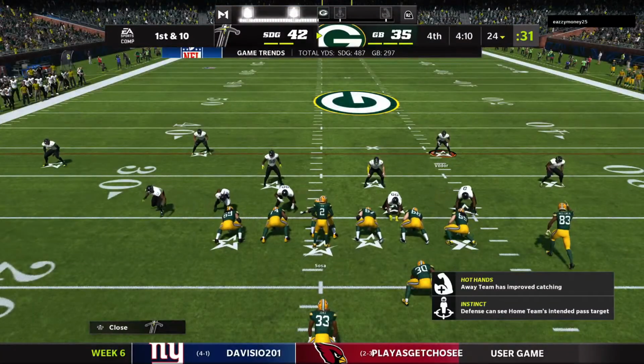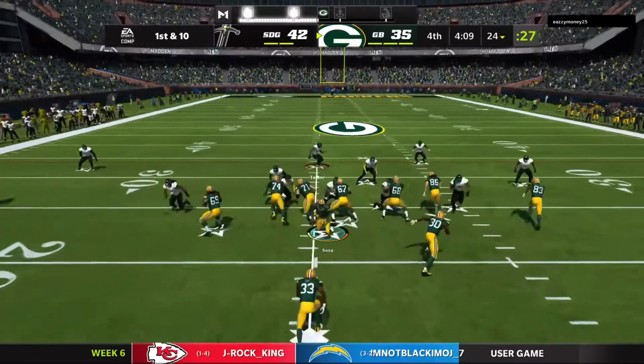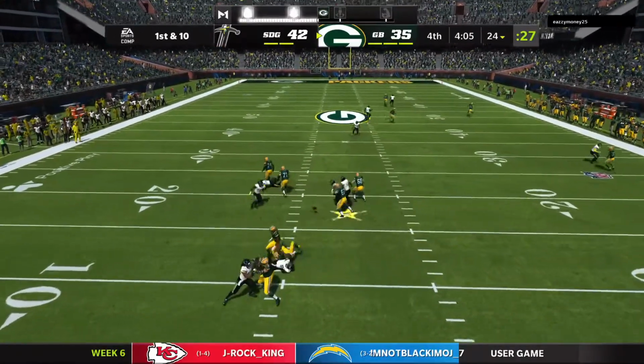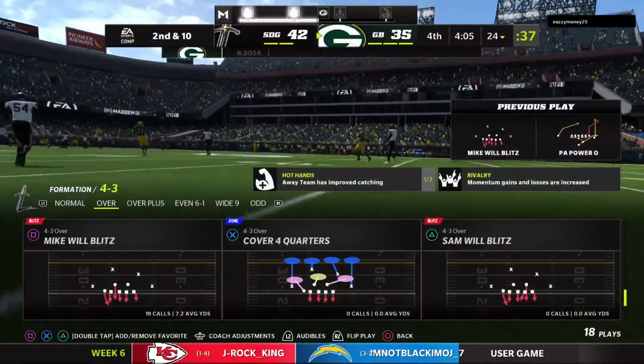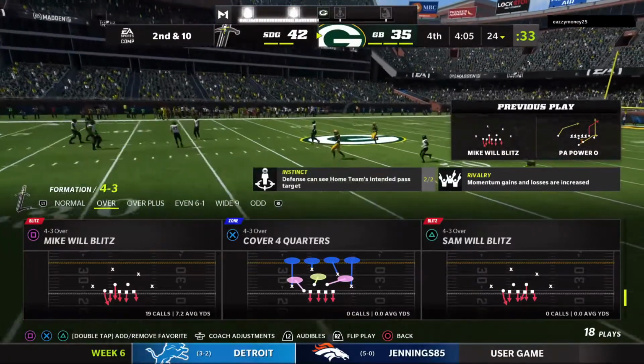About set to get this drive started, the Green Bay offense at the line. And now, after the touchdown a moment ago, they work from behind in a 7-point game in this fourth quarter. Plenty of time on the clock. Oh, he was hit as he threw it there, and that one winds up incomplete. We've seen this quite a few times in this game.